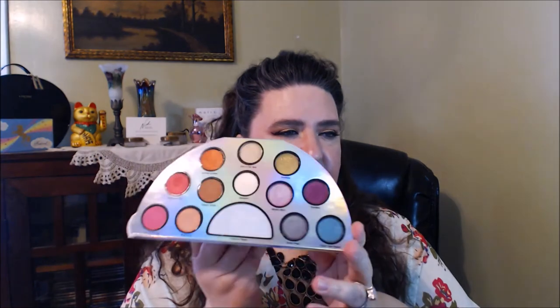Palettes. Eyeshadow palettes. I have several here, actually, but I've been playing around with a whole bunch of different eyeshadow palettes within the last few months. This one's the Too Faced Life's a Festival Peace, Love, and Unicorns. I am really liking this palette. It does have a lot of beautiful colors in here that are a little bit more different and unique, and I add them into some of my looks. So I've been enjoying playing with this.